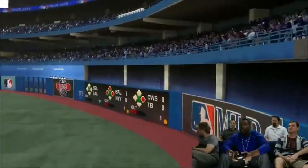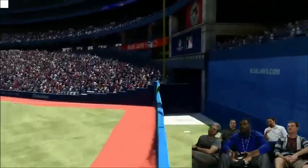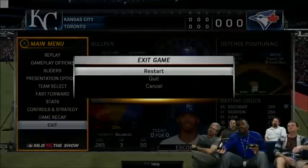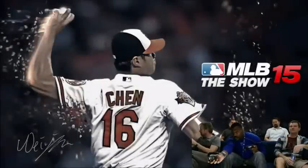Rogers Center, because we're running out of time, we're going to jump out of here and jump into a minor league stadium. There's Rogers Center. All right. Any other questions? Nothing?